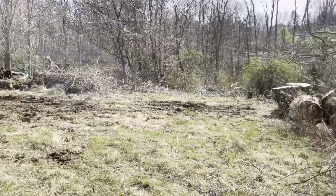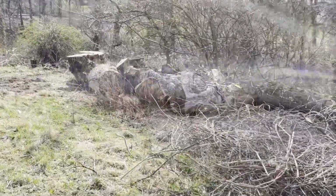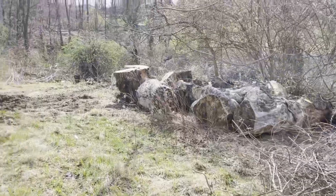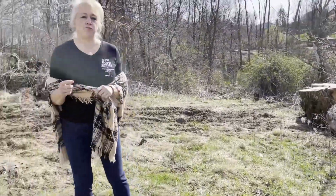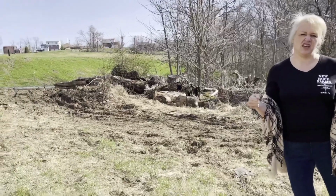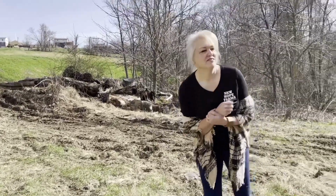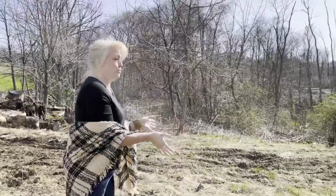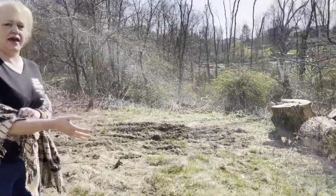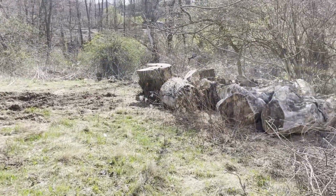All of these logs were up in this area, and they brought their little moving thing. I don't know what it's called, because I'm a city girl, not a farm girl. But they pushed all these ones down here out of the way, and they said, do you want us to make you a little path up here so that you can get through?